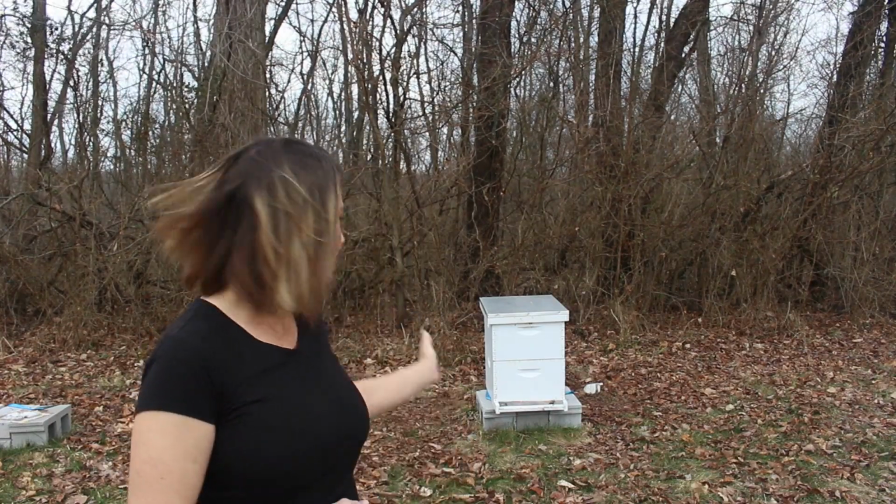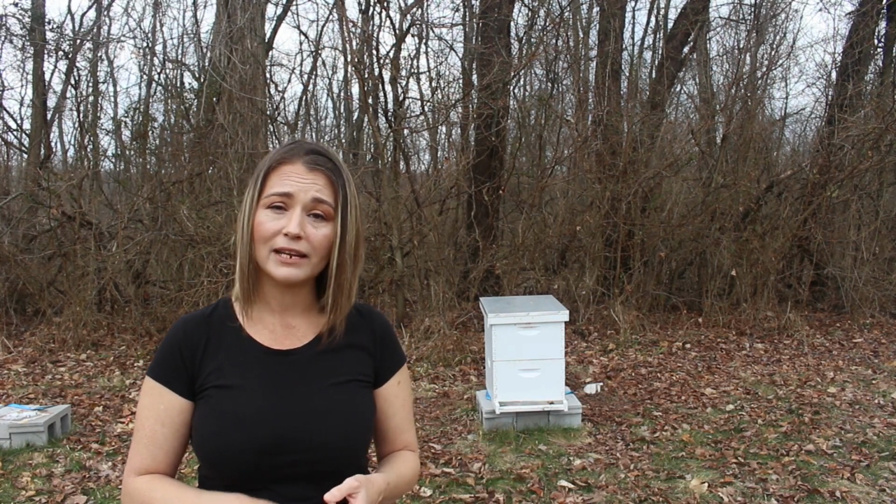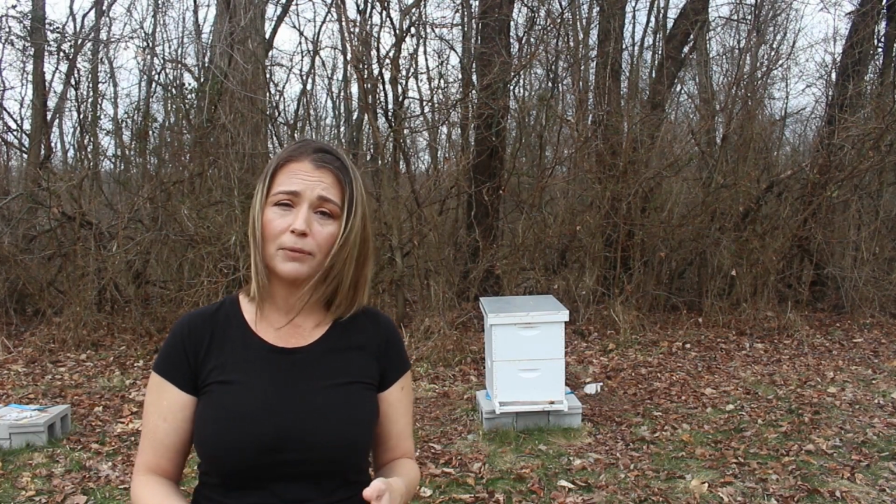We can see that they're flying, so the bees are still alive. They look to be doing pretty well, but we're gonna go in and see what they've got in the hive as far as resources. We're gonna see if the queen's laying eggs, if they have brood in there. I'm gonna look for signs of any mites or any other critters that might have gotten into the hive over the winter. And then when we get done and I pack that all up, I'll go over a channel update at the end of the video if you're interested in staying and watching that.